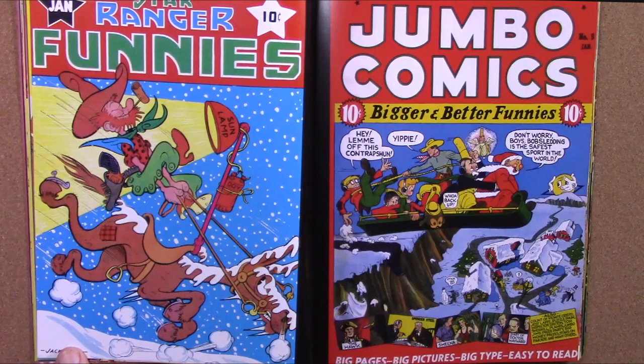Starting in mid 1938, its fourth comic book, Crackajack Funnies, featured a mixture of original and reprinted material. Star Ranger Funnies, January of 1939, cover by Jack Cole. Born in Newcastle, Pennsylvania, Jack Cole learned how to cartoon via the Landon School of Illustration and Cartooning Correspondence Course. Jumbo Comics, number 5, January of 1939, Will Eisner. Fiction House's Jumbo Comics was the first title completely packaged by the new partnership Eisner and Iger. True to its name, the first 8 Jumbos were oversized, 10.5 by 14.5 inches, just shy of tabloid size.